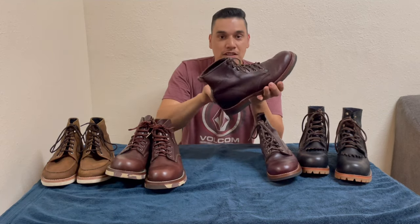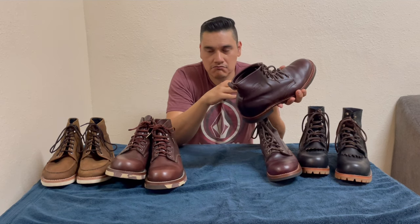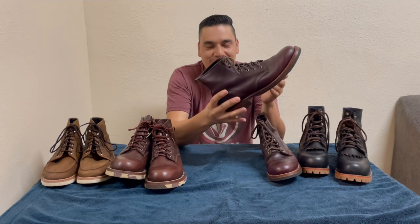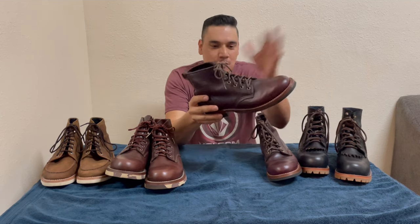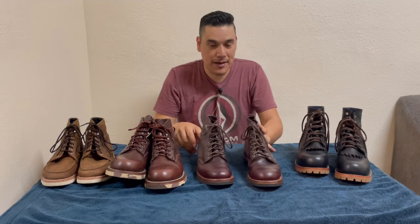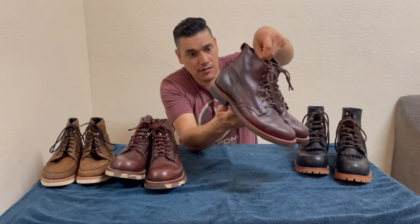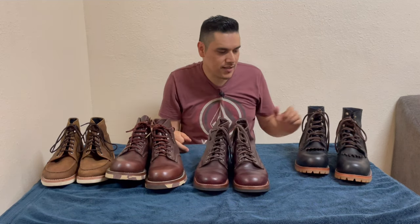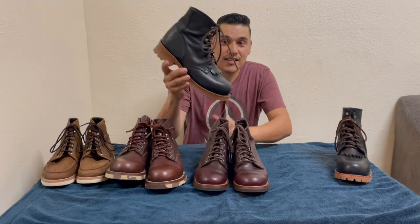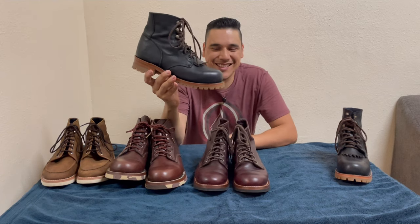I replaced the whole thing on this one, put a leather footbed because they came with a cardboard or paperboard footbed, and I put a leather footbed and everything. Put the doctor soles and, you know, blah blah blah. Cheaper was service boots. These are more like burgundy, and these are my hybrids. The Georgia Chrome XL boots.